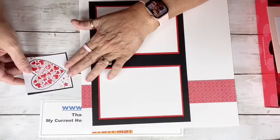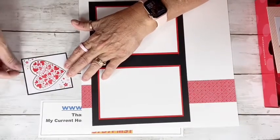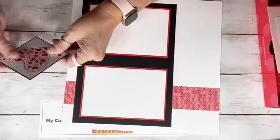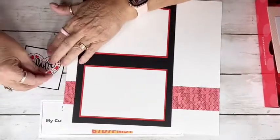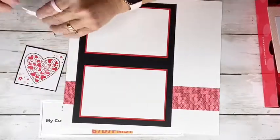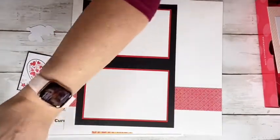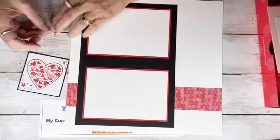And just a thin little edge around there. There we go. Okay, so I can just put this love just like that. Let me get some Stampin' Dimensionals.